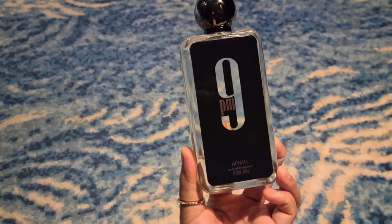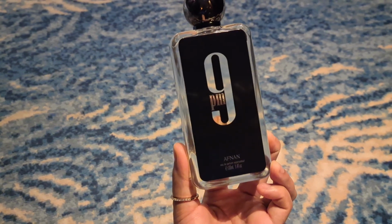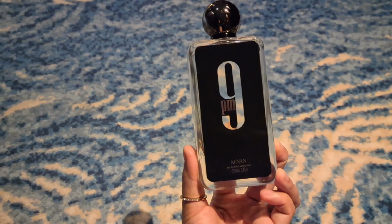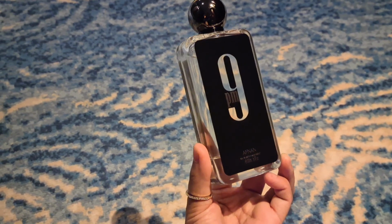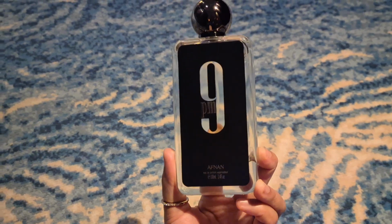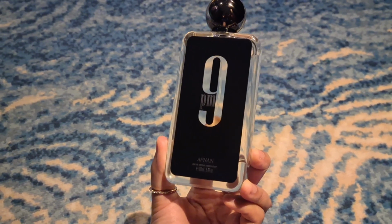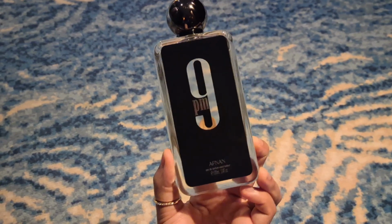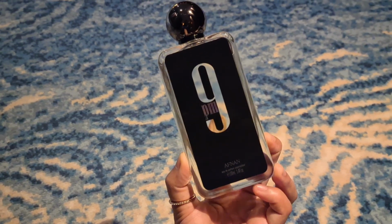So, although this is marketed as a male fragrance, I think this is very unisex and anybody can rock this, and I personally love this as well. Performance is the best. So longevity is forever. On skin, I get a solid 10 to 12 hours, but on clothes, this lasts for days, like a few days. And projection is a monster.